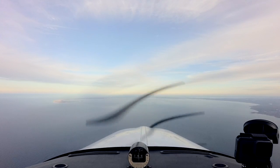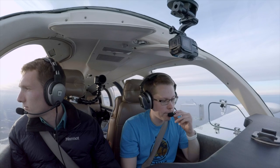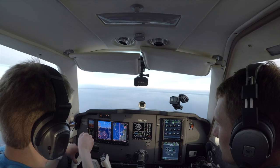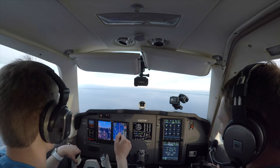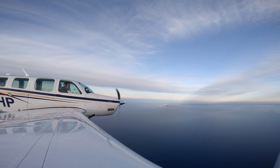Cape Approach, Bonanza 367 Hotel Papa, 7,500. Bonanza 367 Hotel Papa, Cape Approach, Cape altimeter 3015, stay destination. 3015, we're going to Chatham. Bonanza 7 Hotel Papa, VFR to your discretion.